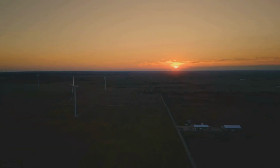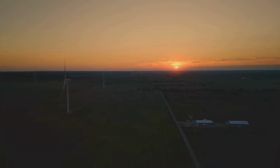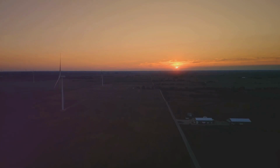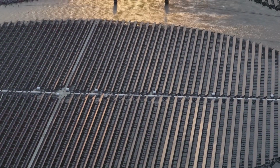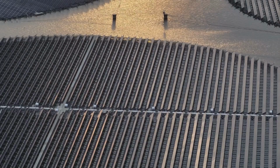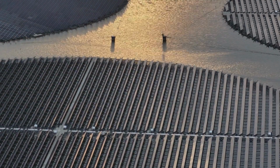Picture a world with no buzzing appliances, no glowing screens, no endless hum of electricity. That's everyday life in an Amish community. But don't be mistaken, the Amish aren't living in the dark ages. They've mastered the art of utilizing alternative energy sources, and there's plenty we can learn from them.